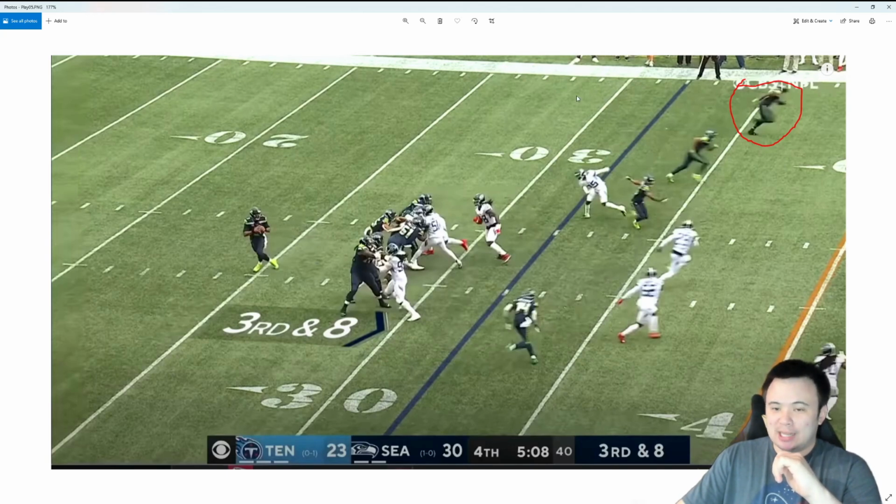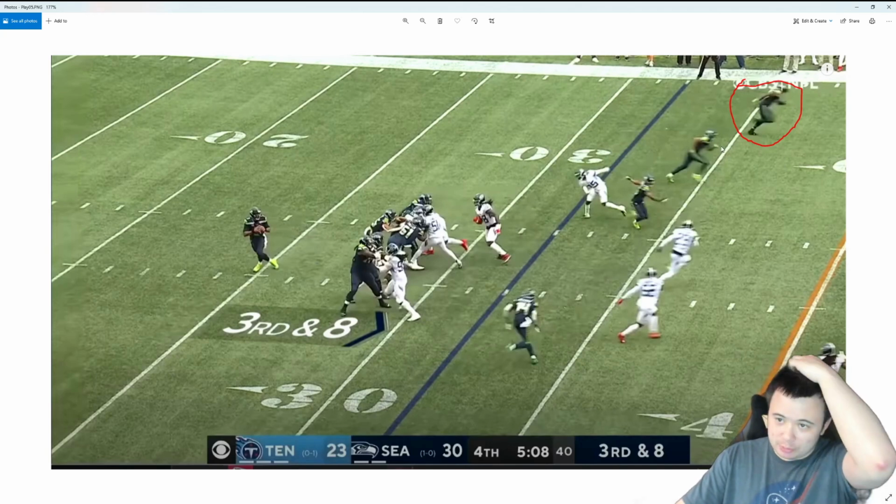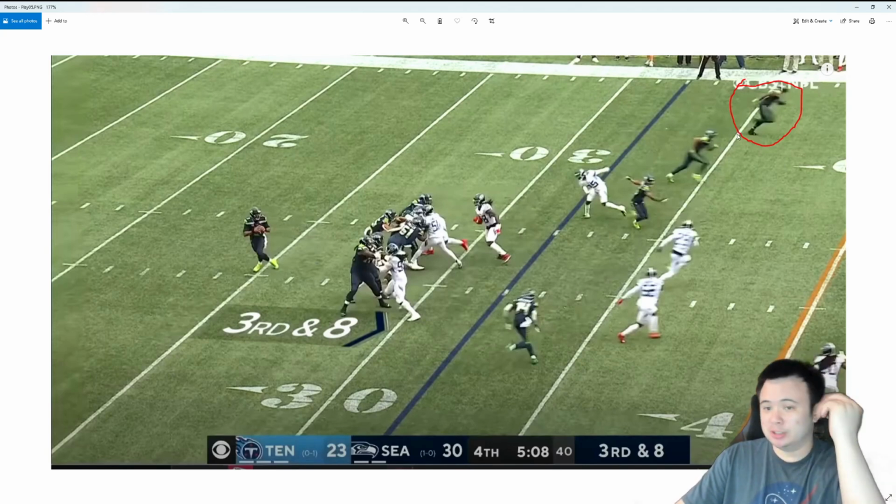Everett lines up wide left up here, so he lines up as a wide receiver again, an outside wide receiver at that. So that's cool. And as near as I can tell from the footage that I have, he runs a go route, which I'm not a big fan of on 3rd and 8, but you've got to clear out the safety so something can happen underneath maybe. Now, Everett is not involved in the play. I'm not sure if Wilson ever really looked at him. I don't know if he was ever a realistic option for this play.